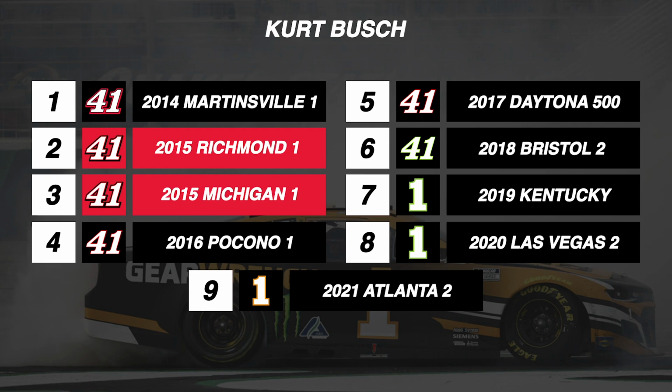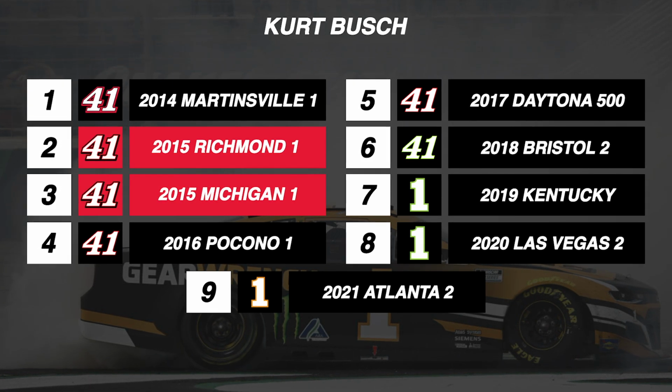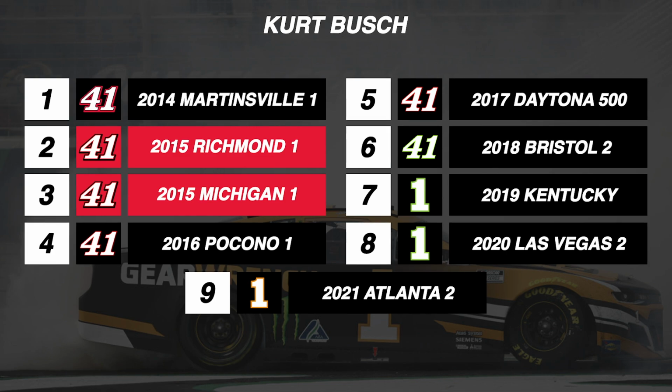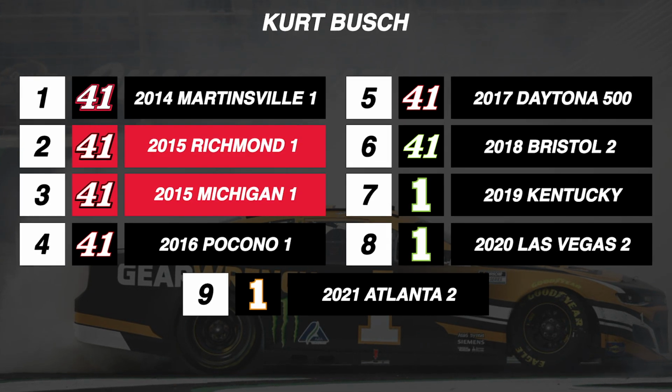No driver had 8 wins in the Gen 6, so we jump up to 9 where we find Kurt Busch, and this guy was the epitome of 1 win a season. Couple notable ones on this one though: the 2017 Daytona 500, won his home track at Las Vegas in 2020, and then won the final race at the Old Atlanta in 2021.